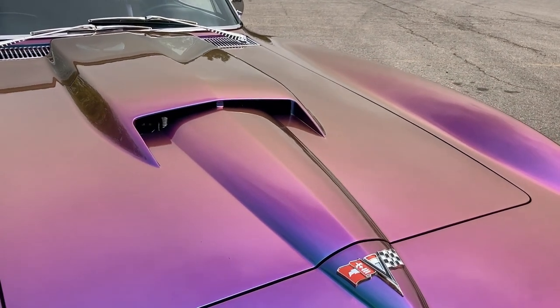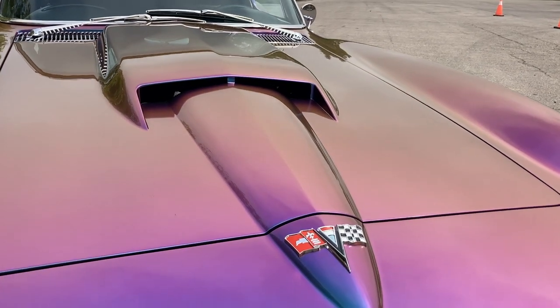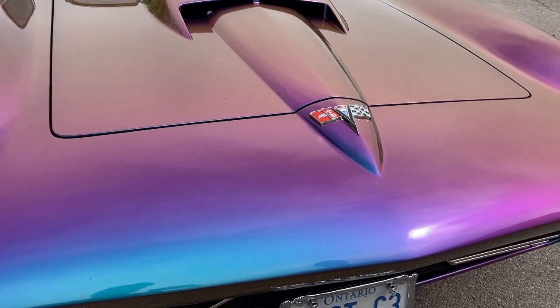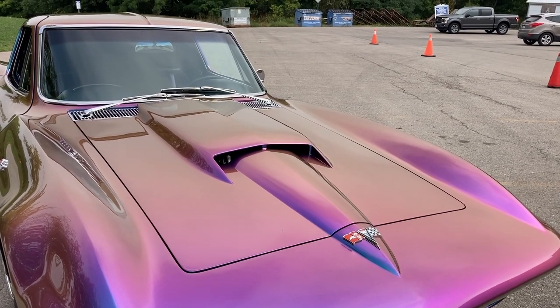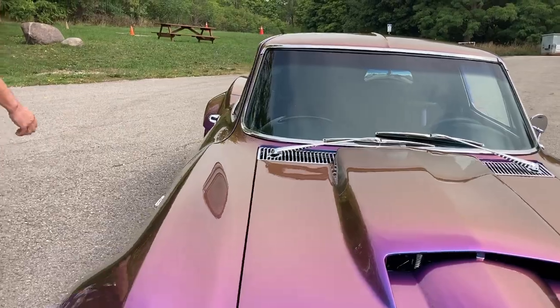I bought it out of a farmer's field, and it had no engine, no interior, no glass, no doors. It was an empty, broken, cracked fiberglass shell on a frame. You have photographs of this? I do. Can we have a quick look? Sure. And then we can really see the difference between before and now.